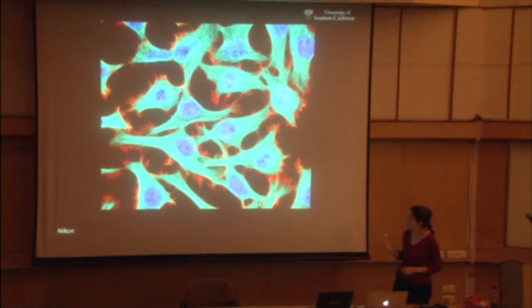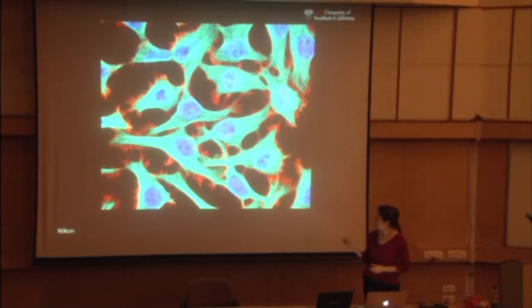Because of the ability of a microscope to take pictures in real time and take video, researchers are actually able to watch cell division, look at how cells interact with each other, and identify different structures on the cell, like the cell nucleus and the cell body.